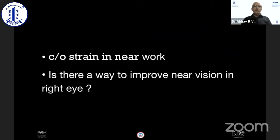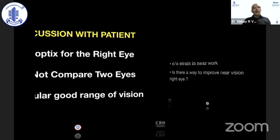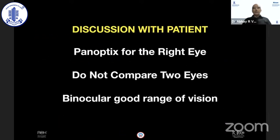And when we asked him, he said, yes, I'm managing, but I do have a strain when I perform near work for a decent time. Can we relieve that, and can you improve our reading vision, near vision now? And we said, yes. And then we did a PanOptix in the right eye.